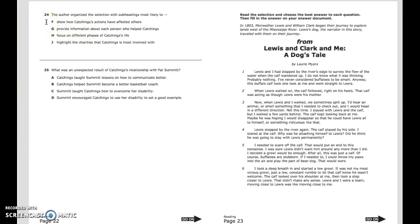24. The author organized the selection with subheadings most likely to F. show how Catchings's actions have affected others. G. Provide information about each person who helped Catchings. H. Focus on different phases of Catchings's life. J. Highlight the charities that Catchings is most involved with.